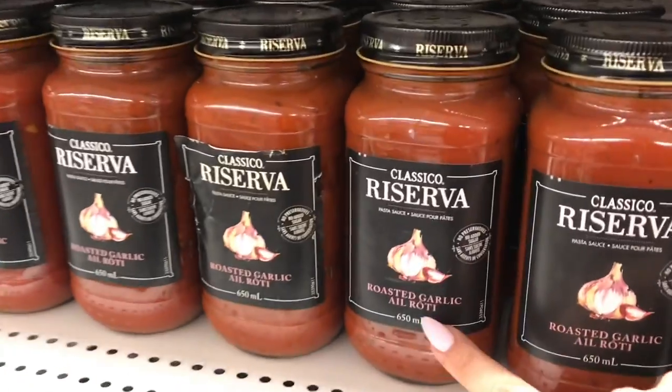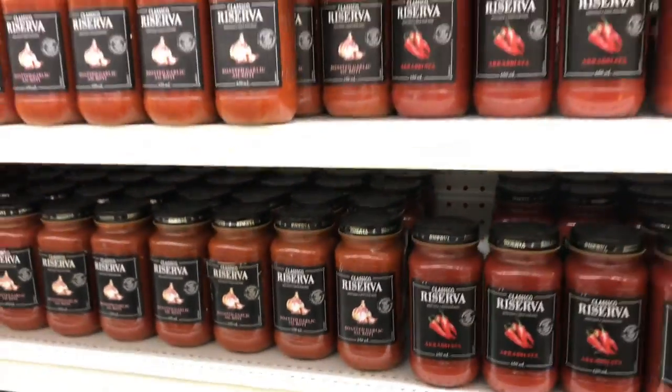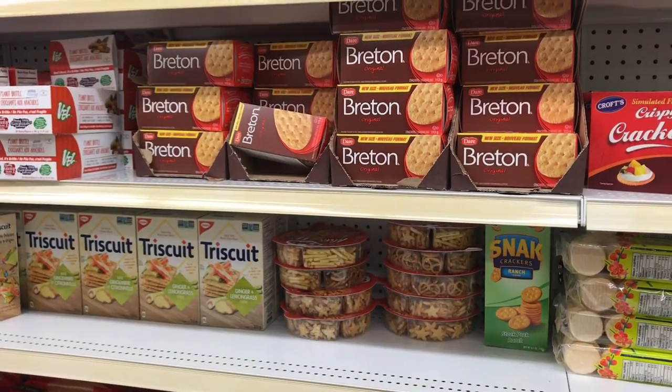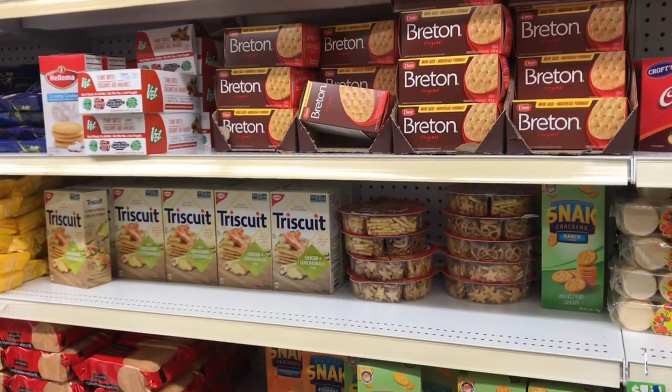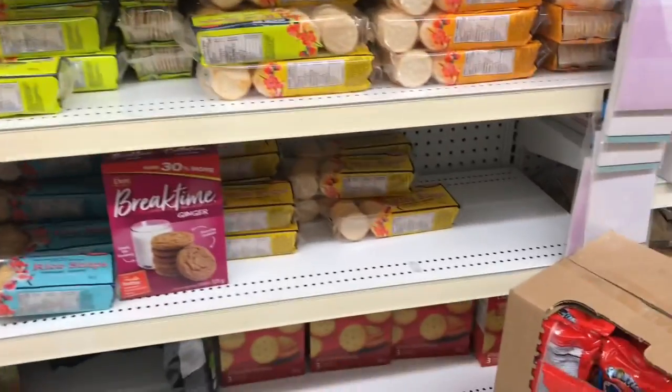There's two actual options here, the roasted garlic. Ooh, Britain crackers, that's always nice. And the Triscuits are a great deal as well if you like that flavor because they have ginger in them.